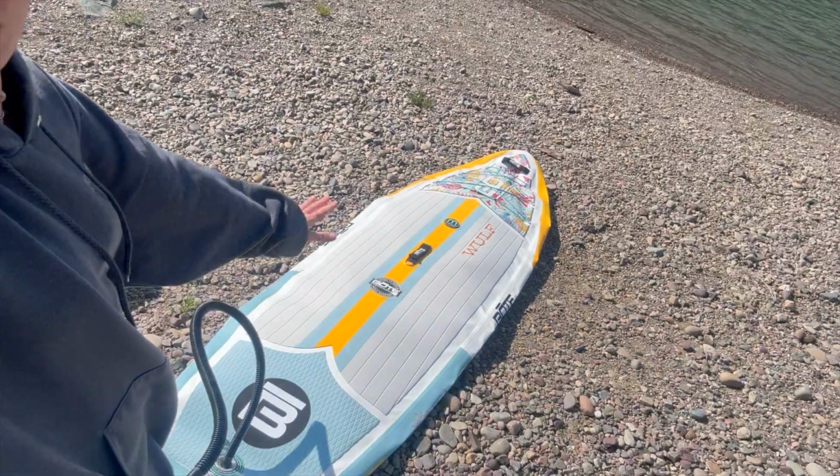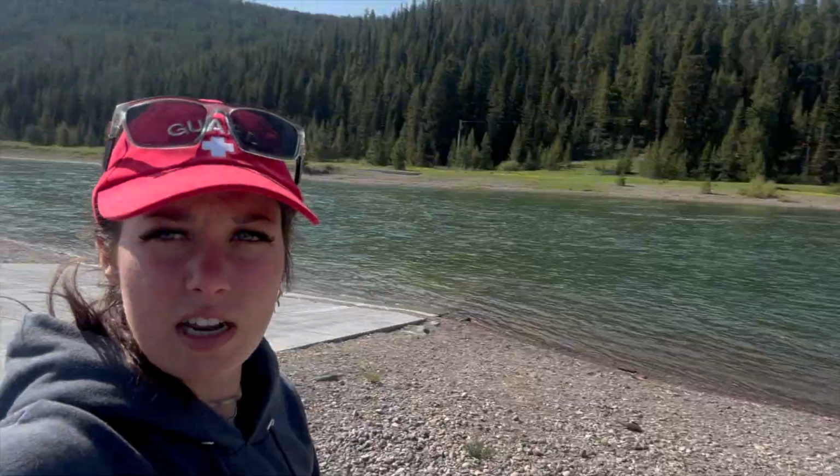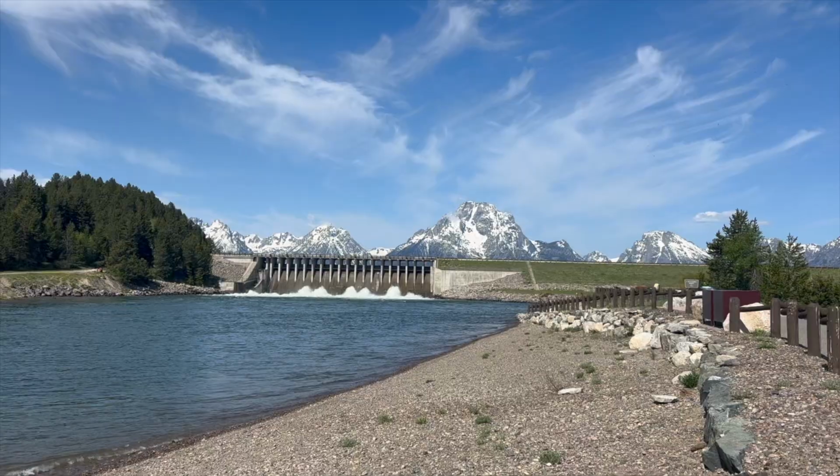But anyway, I'm here blowing up my paddleboard right below the Jackson Lake Dam, and I'm gonna float this portion of the Snake all the way down to the Moran Lake turnout, so like Oxbow Bend area. I think it's maybe a 2-mile float, but I need to double check. I'll let you guys know in just a minute. I'm actively blowing up my paddleboard, so I'll get back to you guys in a minute.